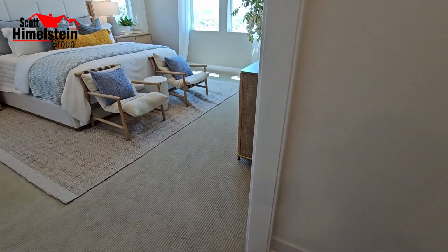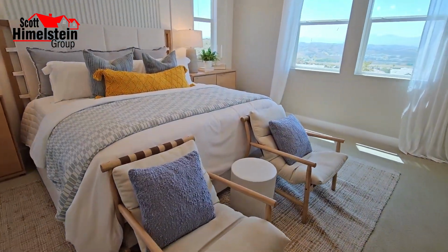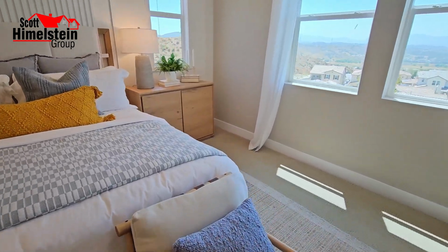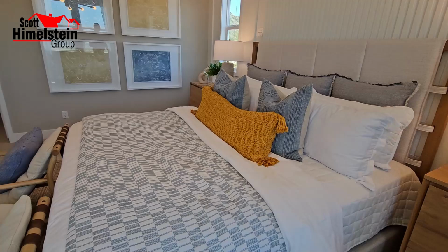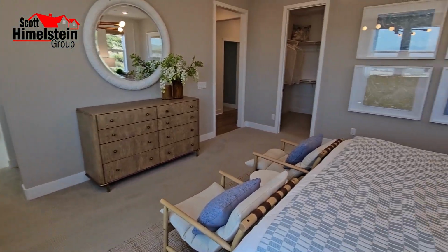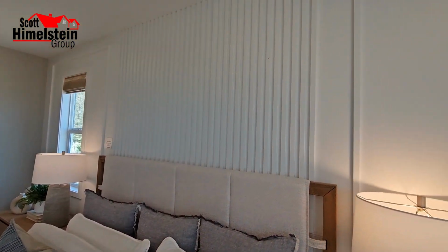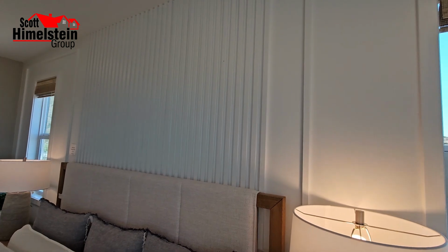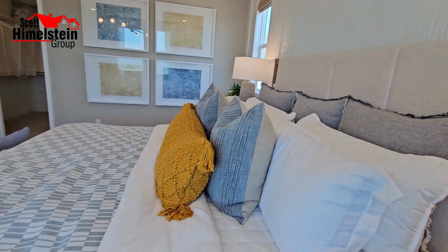And then that leads us to the primary bedroom right here on this side of the home. And pretty good size as we kind of turn around over here. And one thing I do want to show you as you look at here, this is a wall detail decorator item. So this is not something that you could have been upgraded to. So you'd have to have your contractor come in and do that.